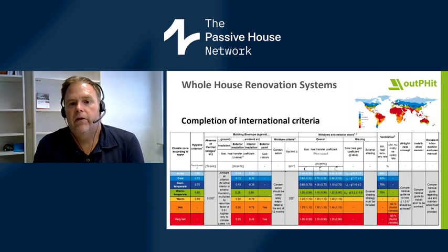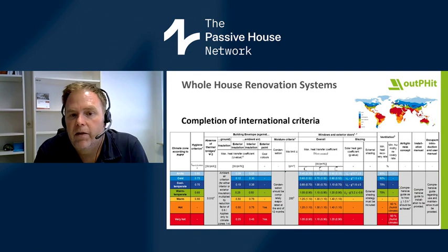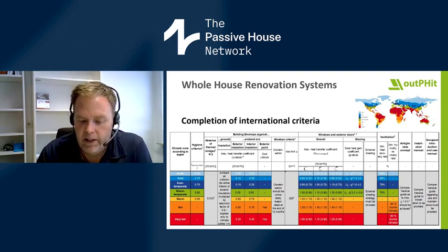Working on these criteria currently, we have set up this table, which puts together all the individual components, like construction systems, so the opaque building envelope, the windows, and the ventilation. Of course, allowing this certification on an international basis, so orientated to the climate zones of the Passive House Institute.